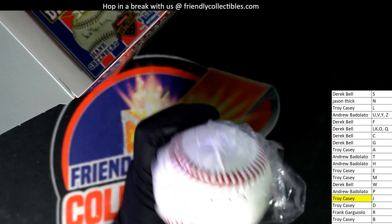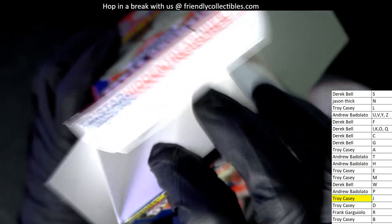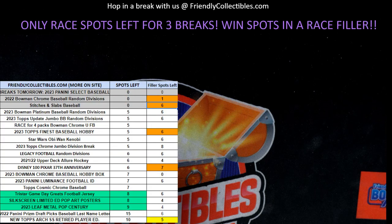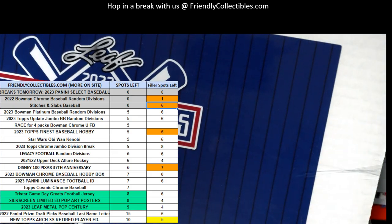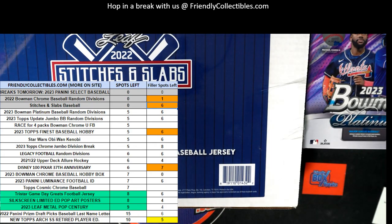Now we're getting ready for more great stuff around here. We have another break that is coming up here any minute. I always just like to look around, see if they've hidden something. Bowman Chrome Platinum is sold out, and I'm going to list up another one of those. Stitches and Slabs is coming up too. So we'll probably be ripping this jersey in a minute. Congratulations again to Troy C. Hitting an autographed baseball.